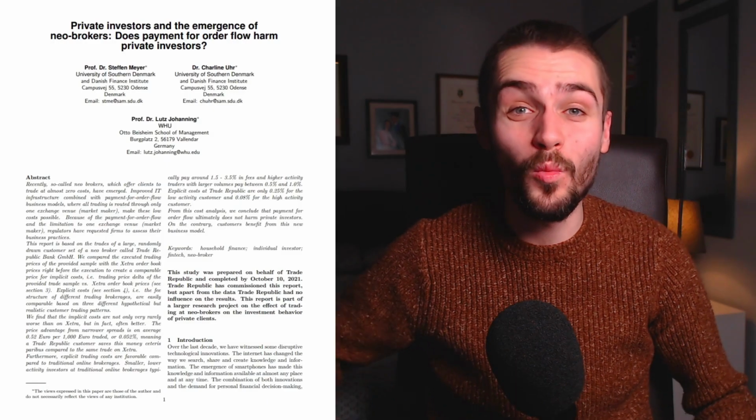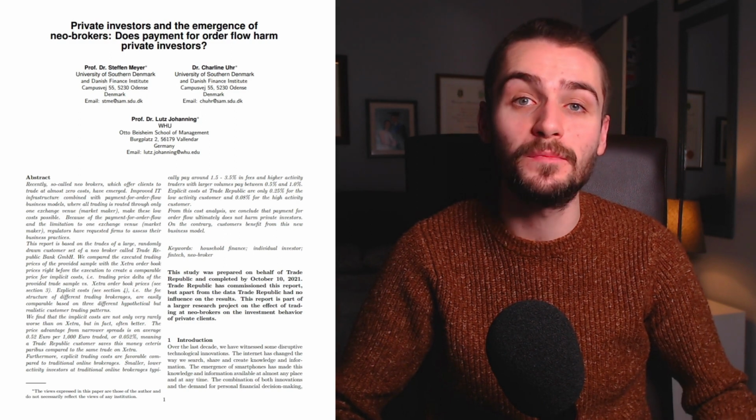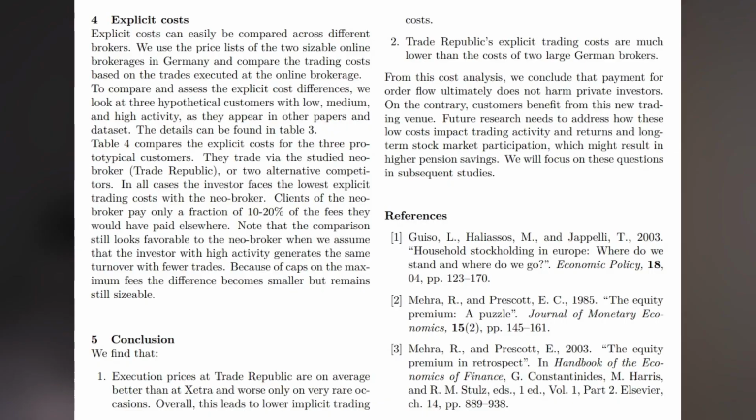Trade Republic went one step further and commissioned a research paper on their investment execution prices, which was prepared by 3 university professors from Germany and Denmark. In the study, they concluded that A, execution prices at Trade Republic are on average better than at Zitra and worse only on very rare occasions. Overall, this leads to lower implicit trading costs. And B, Trade Republic's explicit trading costs are much lower than the costs of 2 large German brokers.